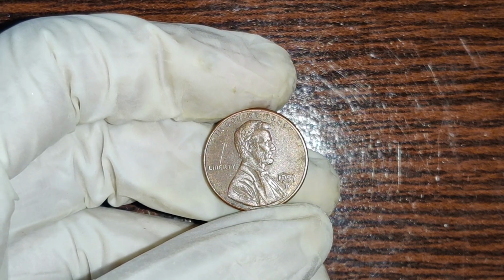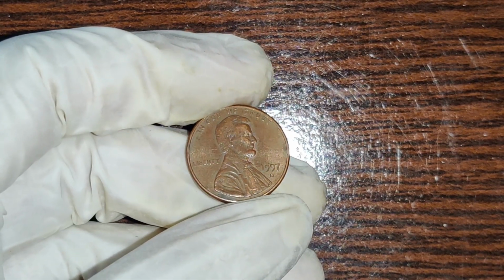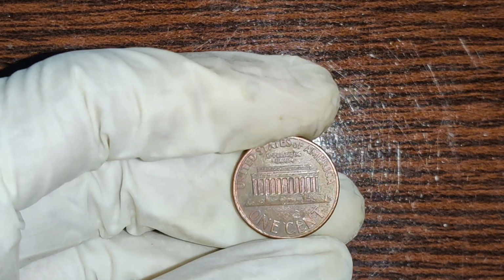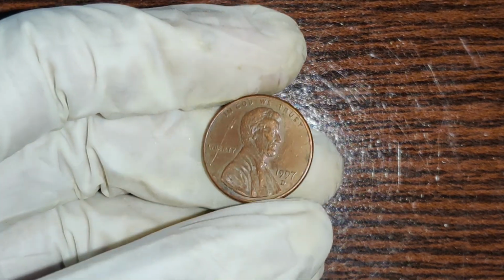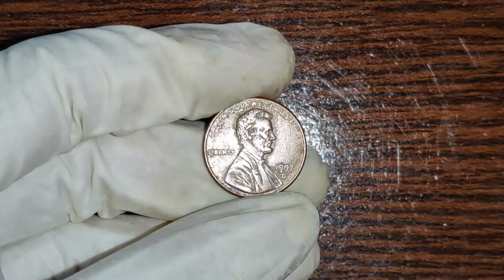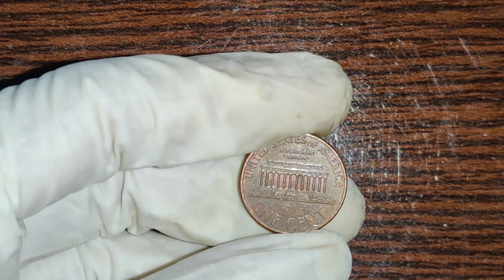History of the 1997 Lincoln penny. Images of different Lincoln pennies over the years. The Lincoln penny was first introduced in 1909 to honor the 100th anniversary of Abraham Lincoln's birth. Over the years, it has seen several design changes, but in 1997, the U.S. Mint continued producing the familiar design, Abraham Lincoln's profile on the obverse and the Lincoln Memorial on the reverse. However, what most people don't realize is that some of these coins have rare and valuable errors that can make them worth a fortune.